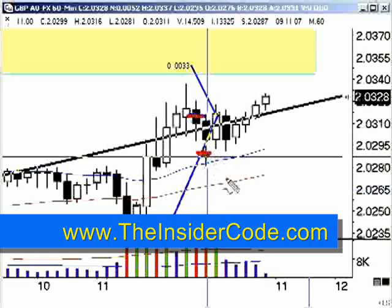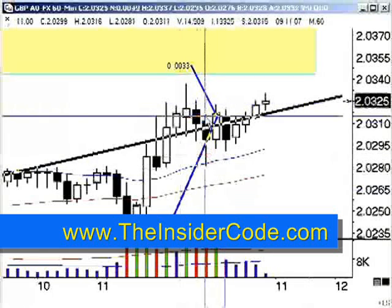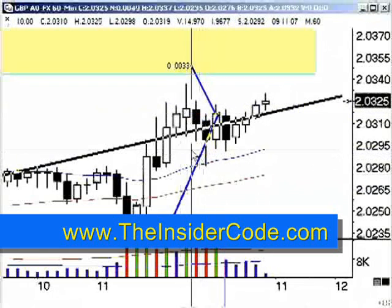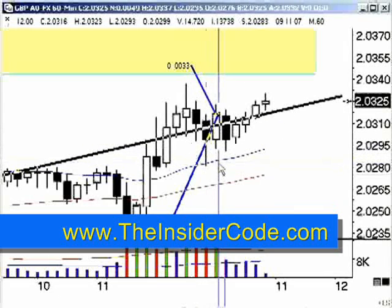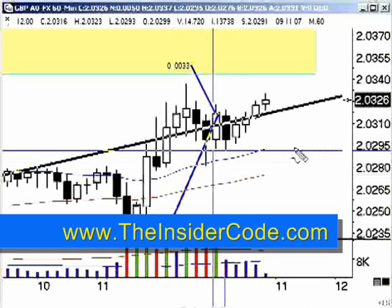So let's talk about the move, why I was looking to cover, and some of the signs that covering was a good idea. First of all, you've got to notice that the market was trading near a round number. Okay, 2.0300 was right here, and that corresponds with this area on the chart.